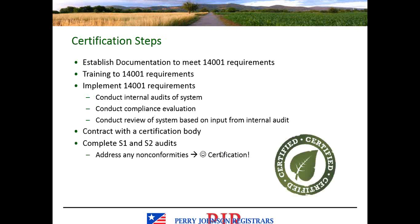So certification steps, if you're not familiar with certification, or if you're certified but you're new to your organization, new to the management system processes. Really the steps for certification are: one, establish your documentation, or the documented information. Establish your management system to ensure that you're meeting the requirements of ISO 14001. The next thing you're going to do is make sure that you train your employees to the requirements, to your documentation, your procedures, so they understand their responsibilities within the management system.